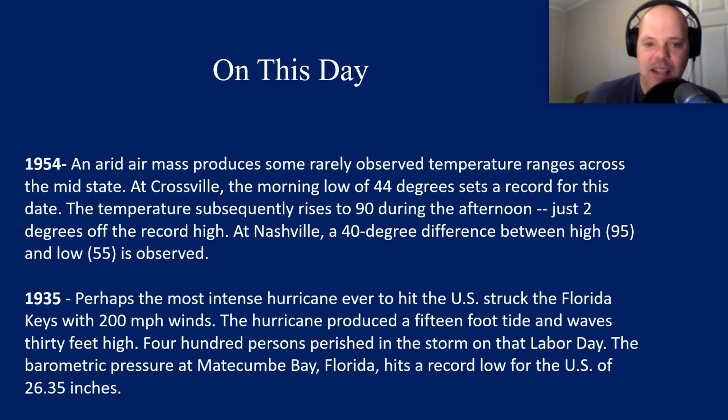1935, perhaps the most intense hurricane ever to strike the United States, struck the Florida Keys with 200-mile-per-hour winds. This is listed as the most powerful hurricane to ever strike the U.S. 15-foot tide and waves 30 feet high. 400 people perished in the storm on that Labor Day. The barometric pressure hits a record low for the U.S. of 26.35 inches.